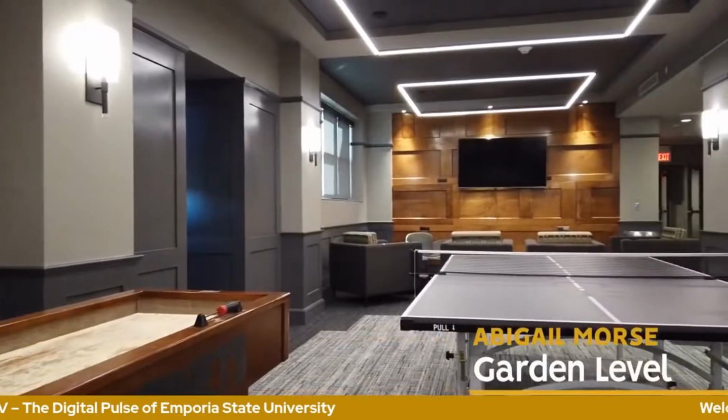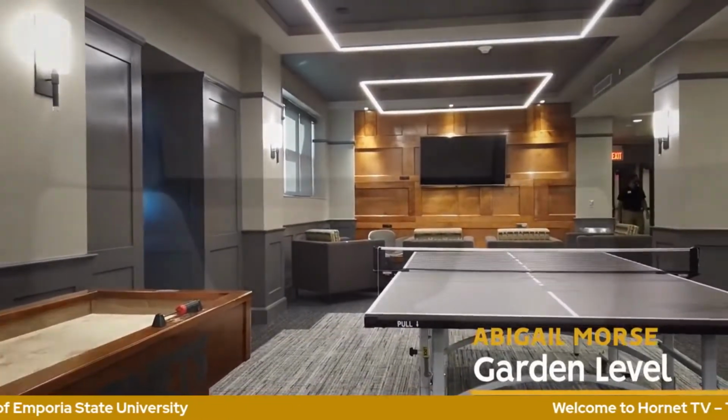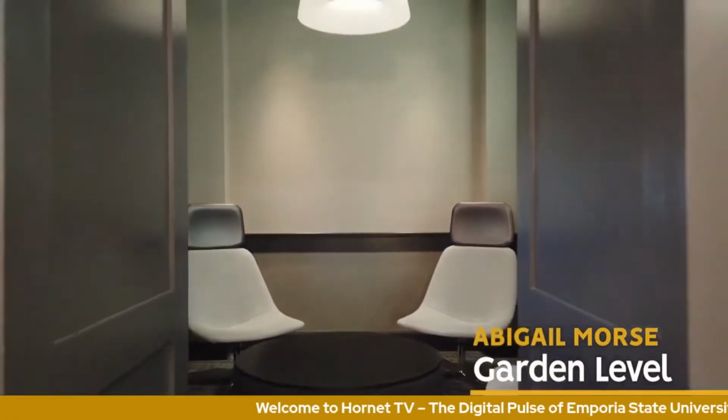One floor below the main lobby, you will find the garden level. This level offers ping pong, pool tables, shuffleboard, and multiple lounges with TVs.